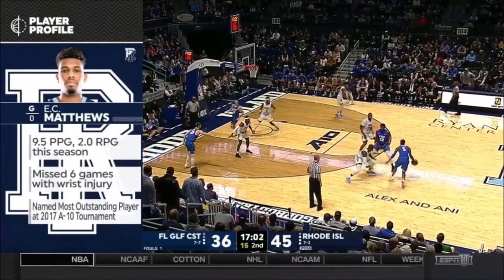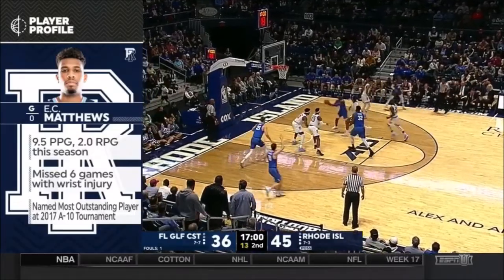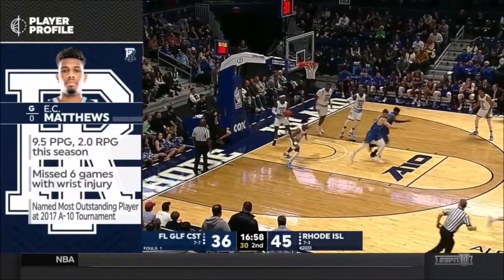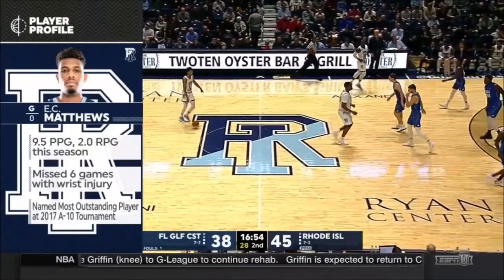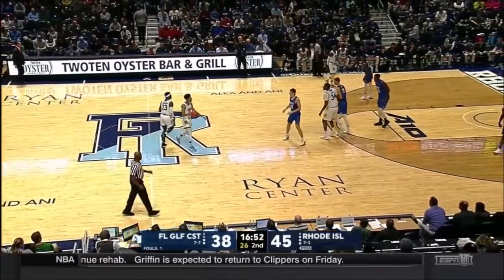He was so big, getting them to that NCAA tournament, the MVP of the postseason tourney in the A-10. That's a big bucket for Zach Johnson to break the run for Rhode Island.